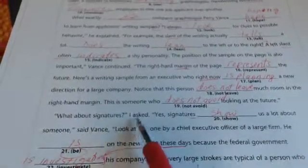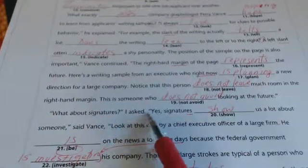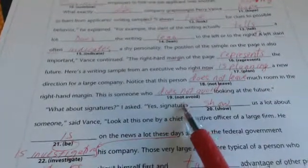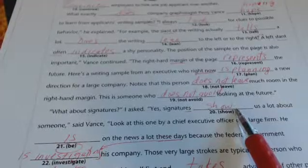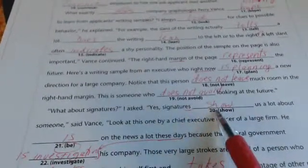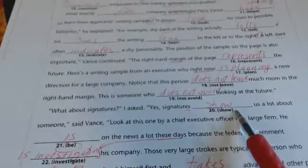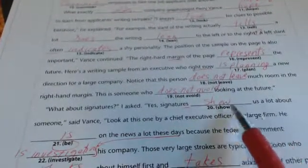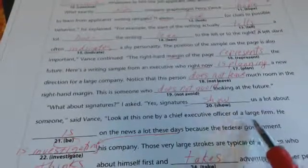What about signatures, I asked? Yes. Okay, so he's answering the question. Yes, signatures. S. No S on the verb. Signatures show us a lot about someone. Again, these are not things that are happening. These are things that are true. They're fact. So we use a simple form.